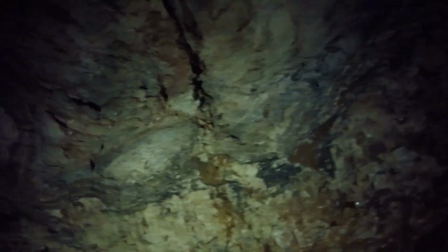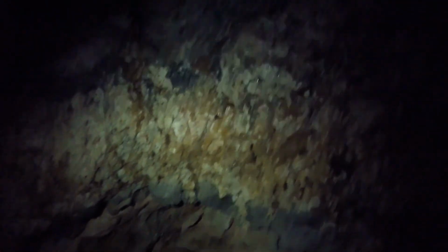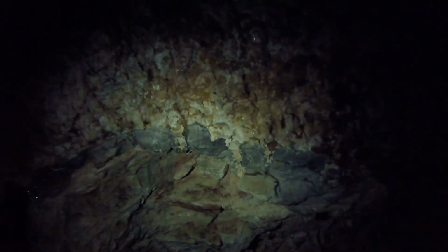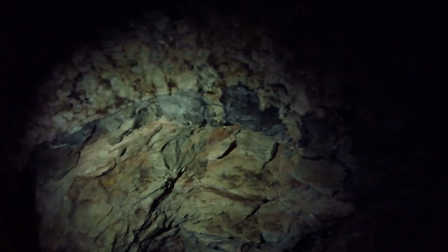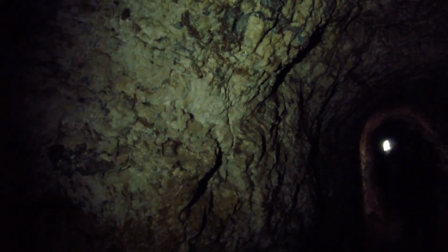Now, I've come to the end of the tunnel. I'm going to shut the camera off for right now. We're going to make our way back out of here. This was worth the hike up the side of the mountain to come see this. It is definitely hot and dank in here, and I see what's probably bat poop. So I'm sure we have probably run some bats out of here. I felt something fluttering by my head. I wouldn't doubt it. Okay.